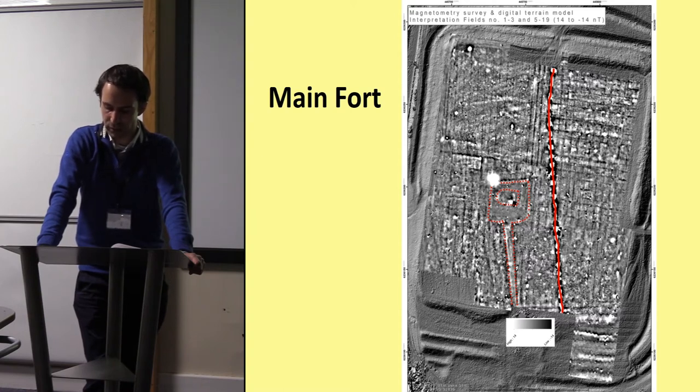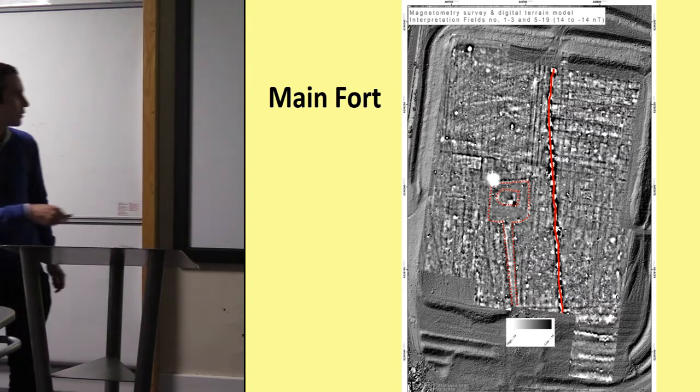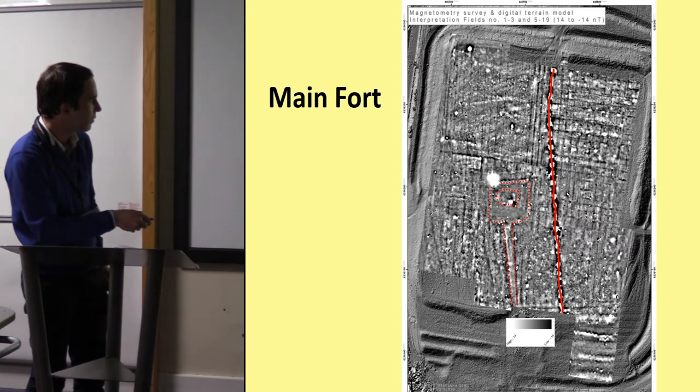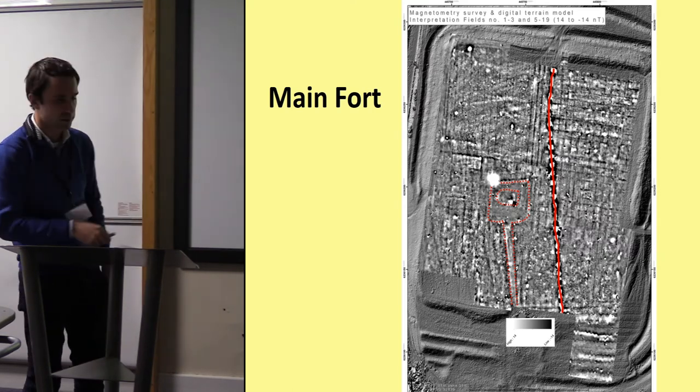In the center of the former Roman camp, it is possible to see the medieval chapel, a surrounding fortification wall, and a linear earthwork which gives access to this medieval structure coming from the south. So this is the thick water line, and this is the medieval chapel in the center of the Roman military complex.